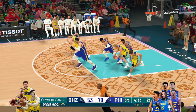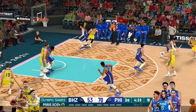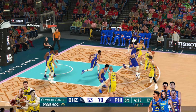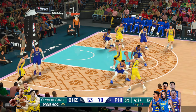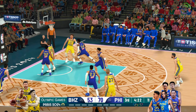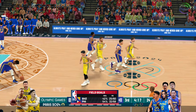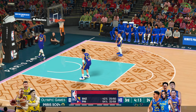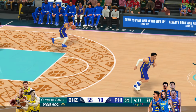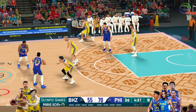Can't cash in from close range. Pass to Zubac. Here's the Great. Inside. Here's Bottoms. Makes it off the glass. Bottoms got his second basket. Attacking the defense with the pass. Don't need to be a hero. The pass to B.